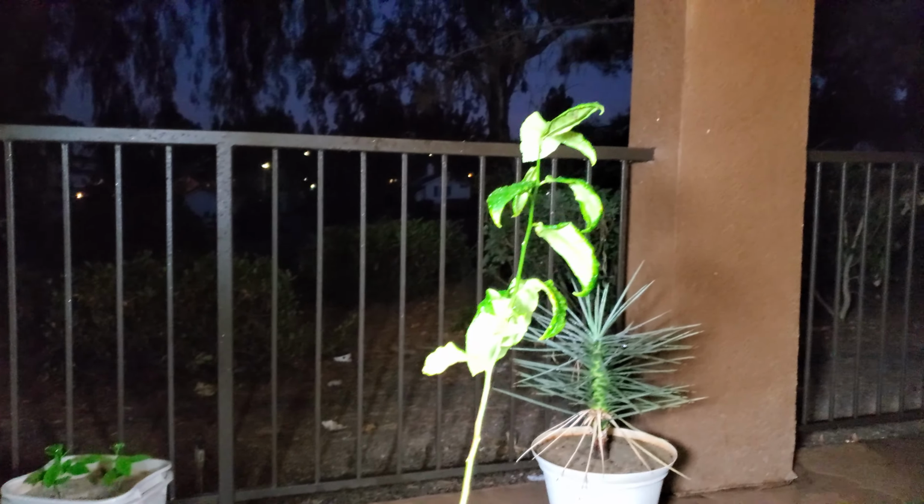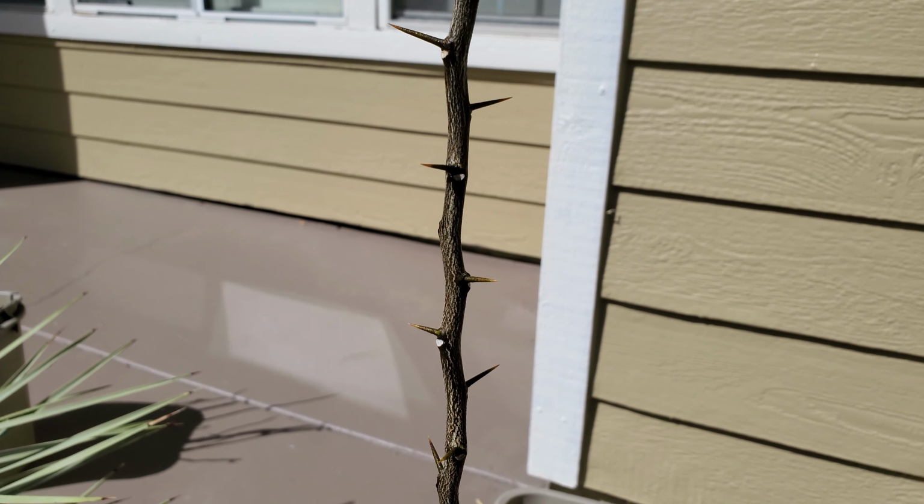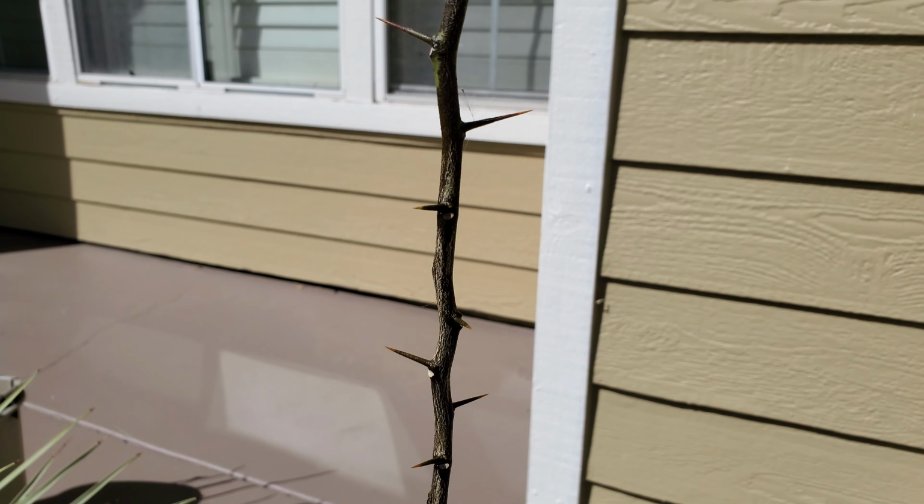So this is day 775. You can see the foliage is slowly coming back, and I'm glad it's coming back at the bottom.